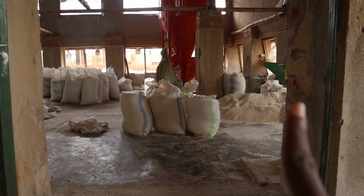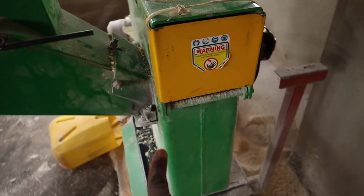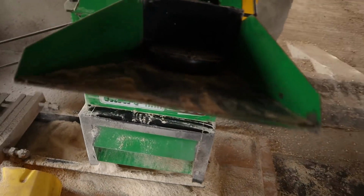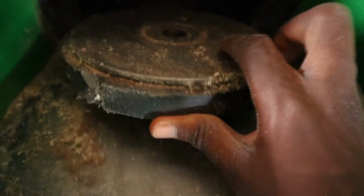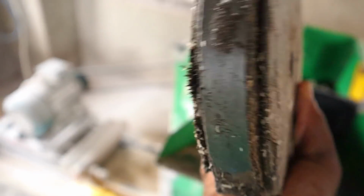So whilst this is mainly a storage area, this other side is where the actual milling happens. So again, over here we have a hammer mill. It's quite small, but it's doing our work. Inside it we have a magnet. You guys can see a magnet in here. It's a huge magnet. I'll get it out. You can see the magnet.